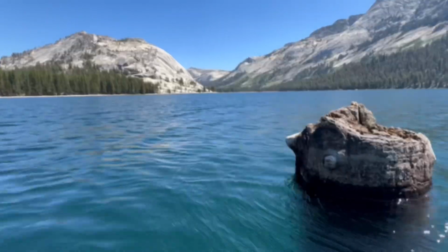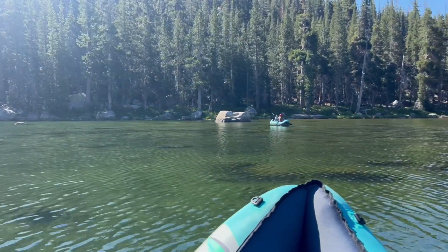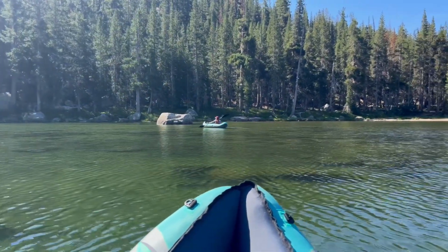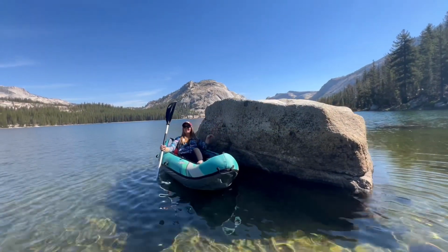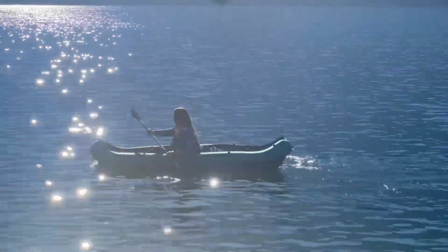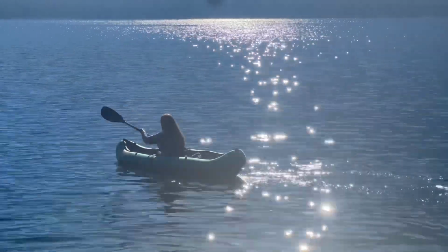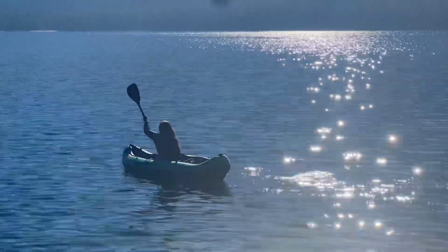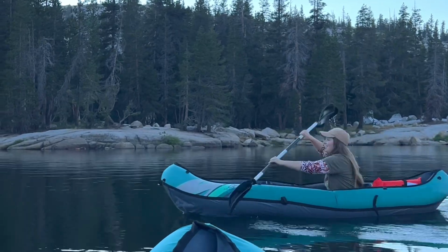Along with watching for these trees, as you kayak here, there are countless giant Yosemite boulders both beneath the clear water surface and many peeking out above the water too. Truly any time of day on these waters is a dream, but my personal favorite times to kayak here are at sunrise and sunset when the waters are typically calm and the sun is shining low.